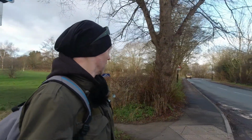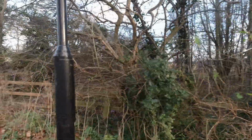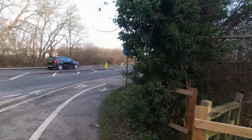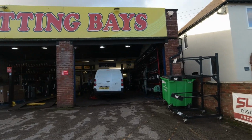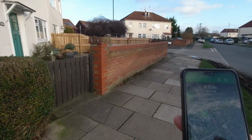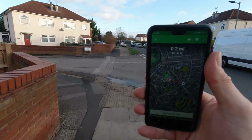Right, according to the app, we're about half a mile away, just shy of actually. And I've now got to get across that main road. Now there is a geocache just through those trees there, which I found a little while ago. Well, that's not the one we're looking for today. Let's have a look at the old app. 0.2 miles away.